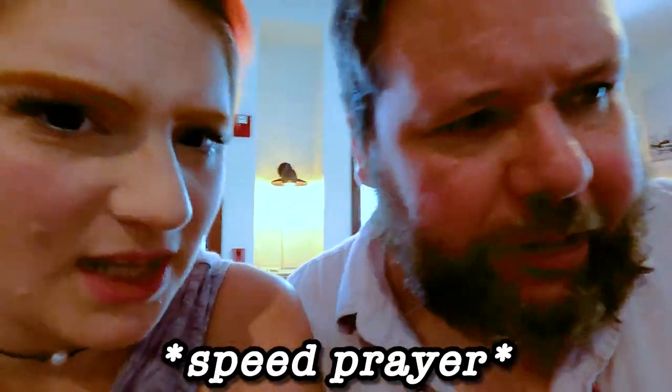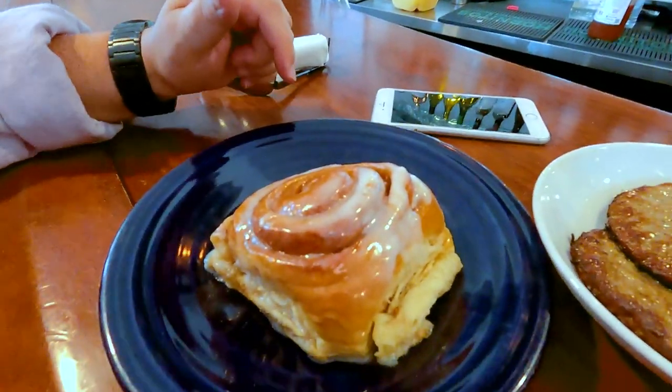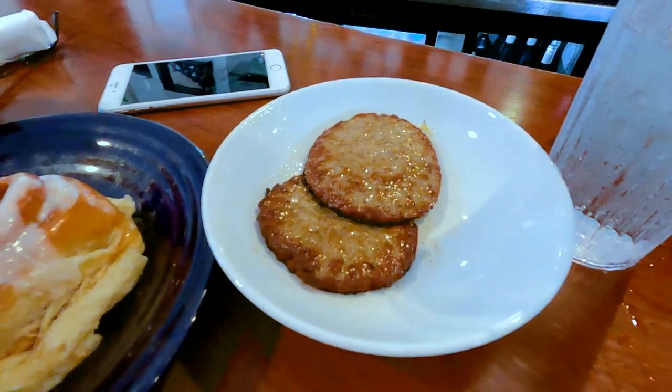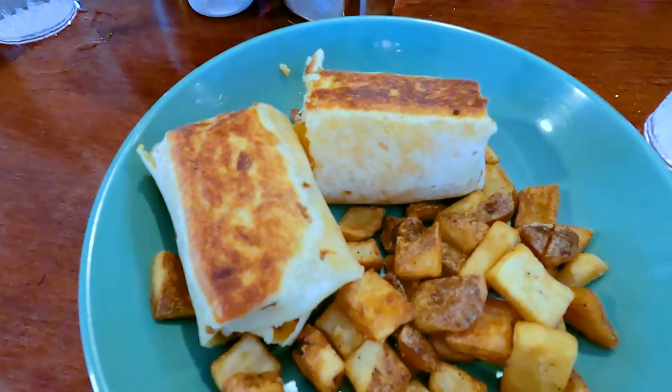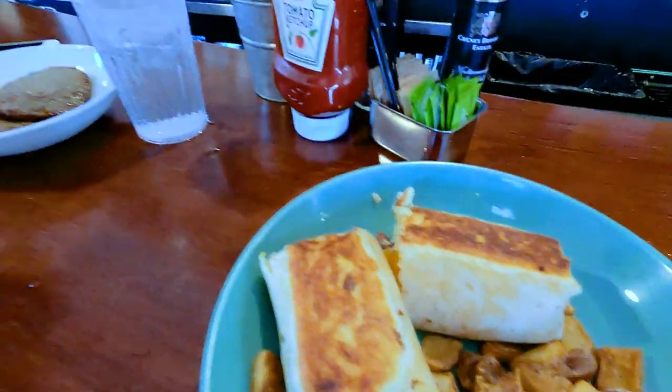Lord, thank you for this meal. Amen. He got a cinnamon bun and a side of sausage, which looks awesome. And I got the bacon, egg, and cheese roll-up, and it comes with home fries. So, let's dig in.